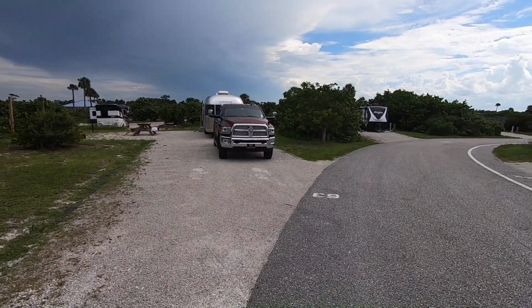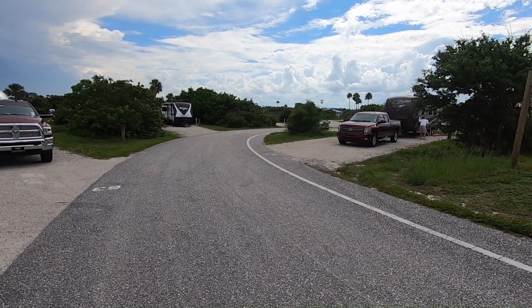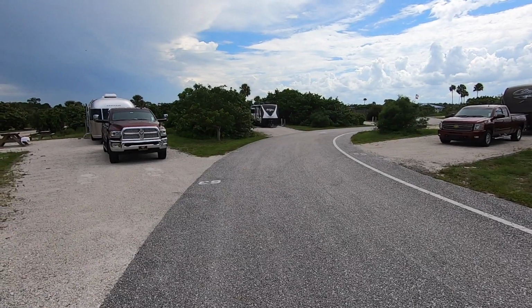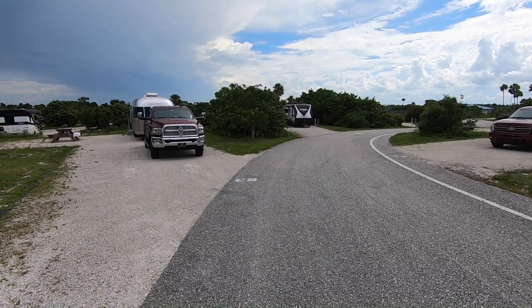But the park has a wonderful bathhouse down there where you see the flag flying, and we're going to go around and check some of the sites. I'm hoping to see an alligator.